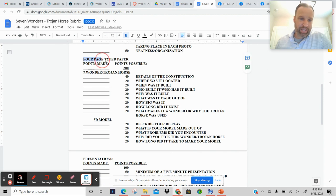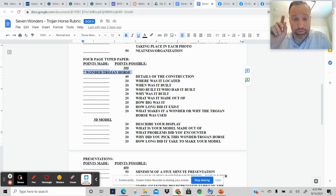The next thing that you need is a 4-page typed paper. And there's 2 parts to this paper here. You're going to be writing about the actual 7 wonder of the ancient world that you chose or the Trojan horse. And you're going to tell me all these things about it. Details of the construction, the real one. Where it was located, the real one. When it was built, the real one. Who built it or who had it built, the real one. Why was it built? This is the real wonder or Trojan horse.